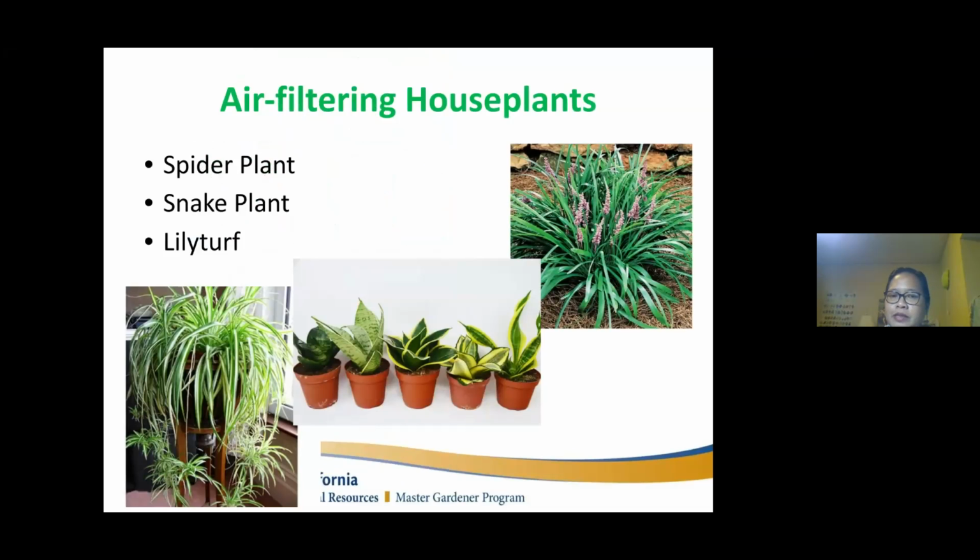So the next couple of slides will show you those 18 plants. So, spider plant. Some of these are common names, but for house plants they can vary by species. Spider plant can have variegated leaves, green and white, or all green leaves as well. And snake plant comes in various colors and sizes, so this is one of them, and this is a lily turf.